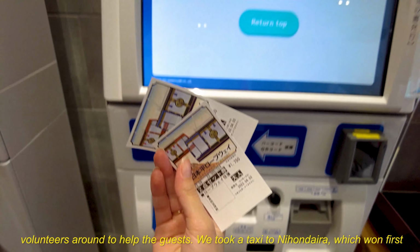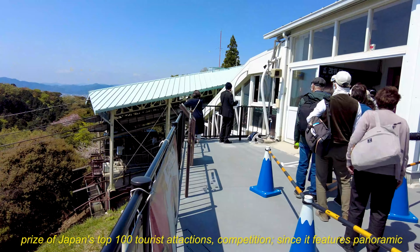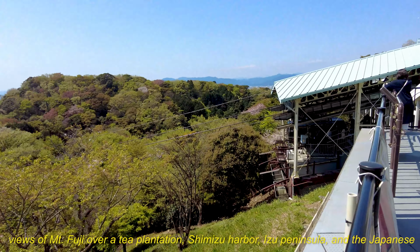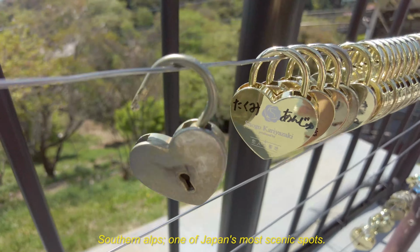We took a taxi to Nihondaira, which won first prize of Japan's top 100 tourist attractions competition, since it features panoramic views of Mount Fuji over tea plantation, Shimizu Harbor, Izu Peninsula, and the Japanese Southern Alps, one of Japan's most scenic spots.